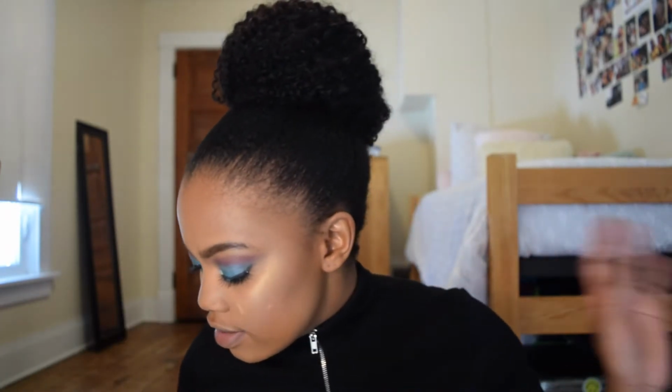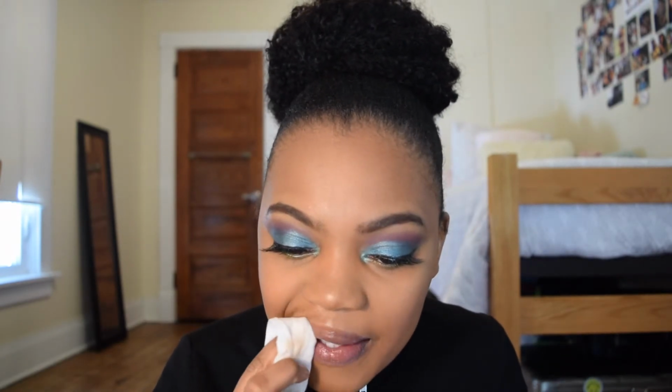So for the last sort of piece to my look, I am going to do my lips, and I'm just going to do a nude and top it off with a bit of a glittery lip topper, just to sort of go with the vibe of Shimmer Festival, the essence of the rest of my eyes, of the rest of my face.